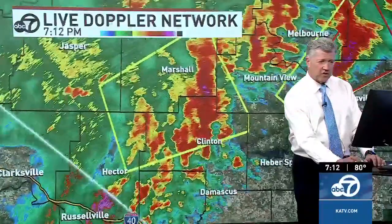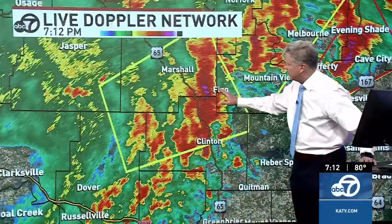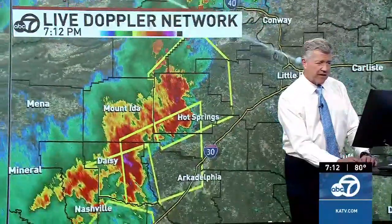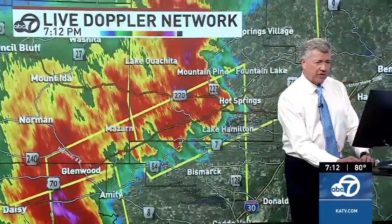We're also watching the storm along Highway 65. That is severe thunderstorm warned. There's wind there moving toward the small community of Flag. And in southwest Arkansas into Garland County, we're going to be watching these two storms. A lot of wind for Barry, you folks coming into Hot Springs.